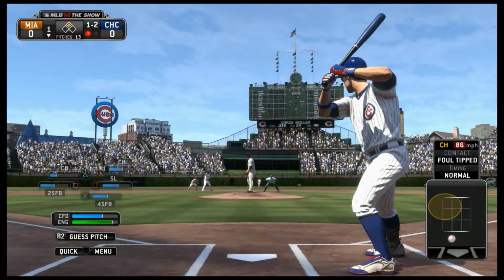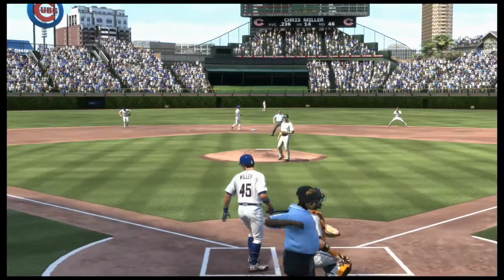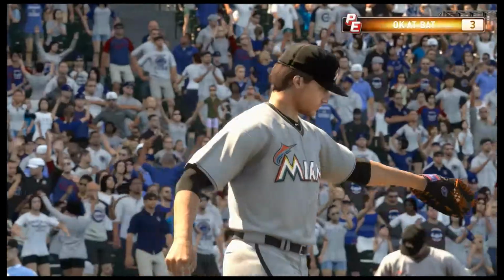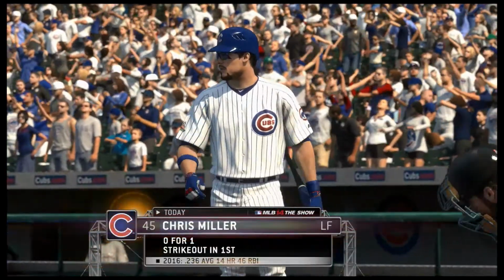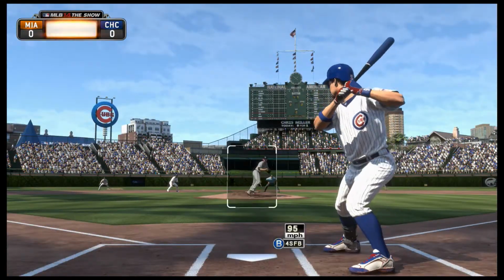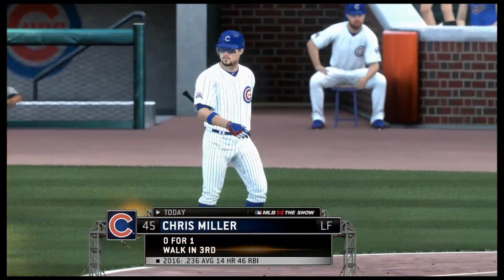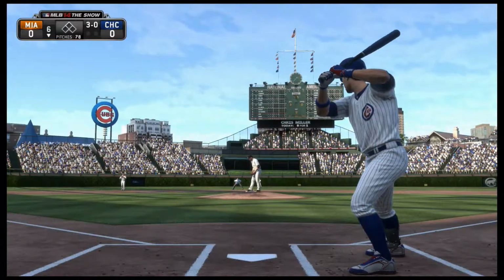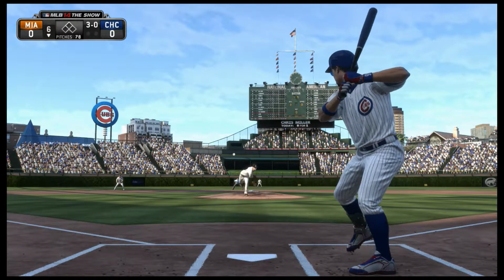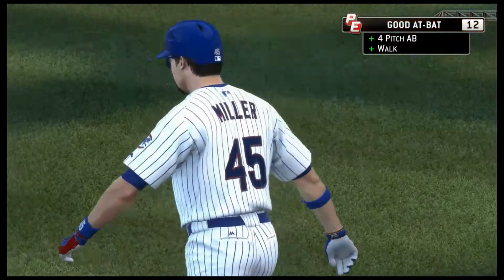Chris Miller. Here's another 1-2. And a fastball swung on and missed as he just reared back there. 2 away. Chris Miller. Now. And that misses, ball 4. So it's first and second now. Chris Miller. And that one misses. So the leadoff man will head down to first on ball 4 to start.